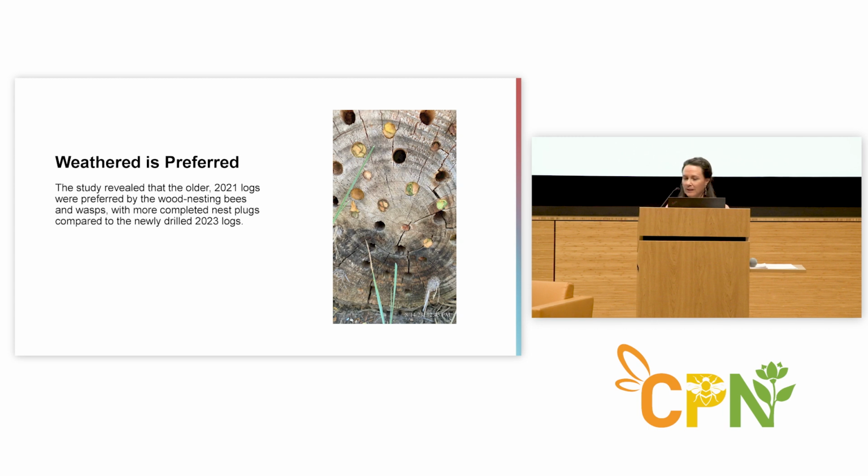Of those 2023 completed nests, 2 of the nests were parasitized. This finding suggests that old logs, although they may be preferred by the bee community as nesting sites, could harbor parasites that find new hosts in the newer logs.